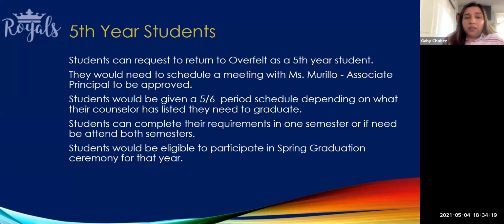The student would be given 5 or 6 periods, depending on how many credits they need to graduate. And as I mentioned earlier, you can finish in one semester. If you only need like 30 credits, then those are easy to complete in one semester. If you need 60 credits, then you do need the entire year. And then students will be able to participate in the graduation ceremony for that year. So once they finish, they could go to that ceremony.